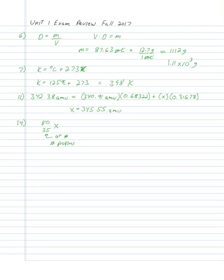What would I do with that 80? What is the 80 up there? No, that's not the atomic mass. 80 is my mass number. Don't confuse those two, because they are different.